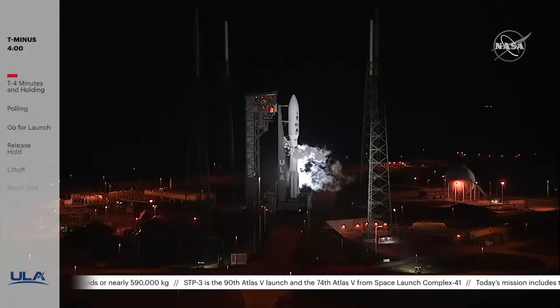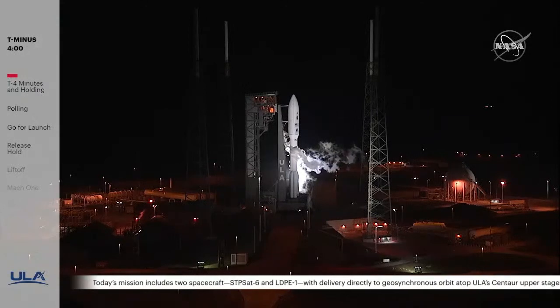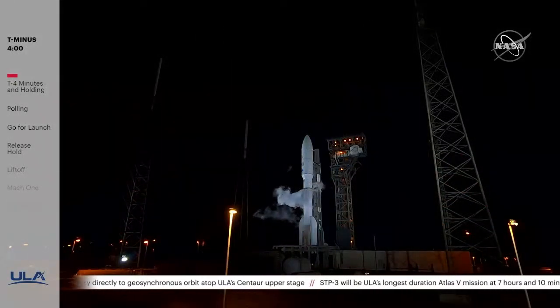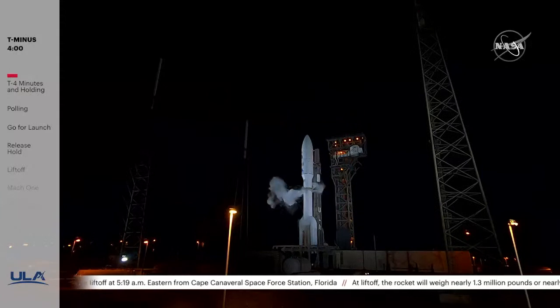L minus 15 minutes. LC, this is SAT-6 on channel 1. Go. STP SAT-6 is on internal power and is prepared to enable the in-flight power system. Roger. Flight control, enable SAT-6 IFPS. Roger. SAT-6 IFPS enabled. Roger. SAT-6 MM, LC net 1. SAT-6, begin telemetry verifications. Verifying.